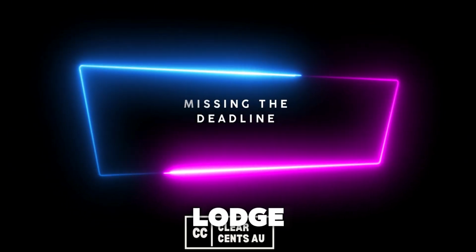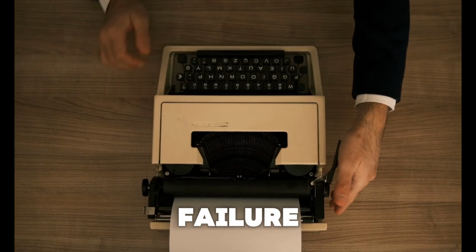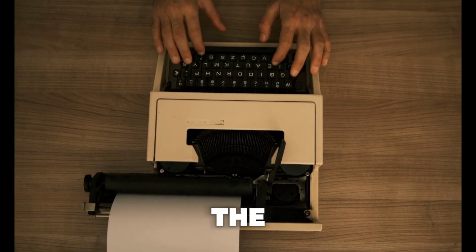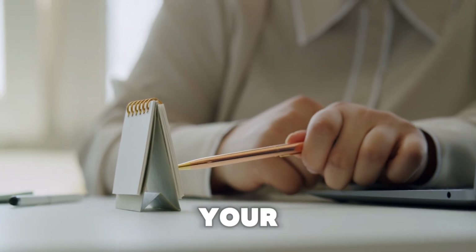Mistake 5. Missing the deadline. If you lodge late without a registered tax agent, the ATO may apply failure to lodge penalties, which increase the longer you delay. Put the deadline, 31st October 2026, in your calendar now.